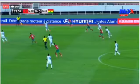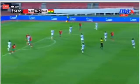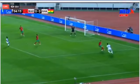Ashraf Hakimi. Tarabt back to Hakimi. He sends a left-footed cross in, but is dealt with by Iadom. Kudus wins the ball for Owusu to take over possession. Jordan wants it. He's been given the pass. Here is the Black Stars number 9, Jordan Ayew, up against Size.